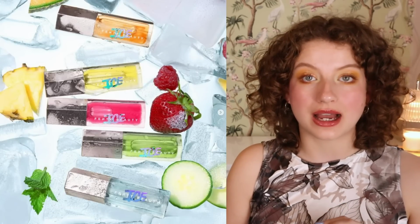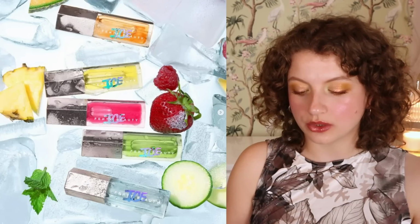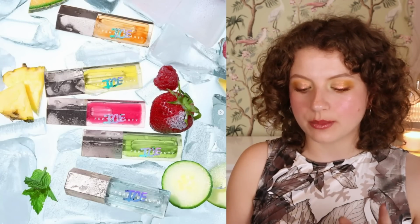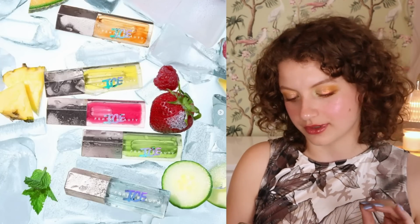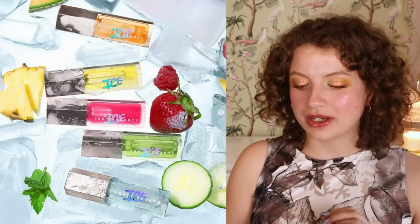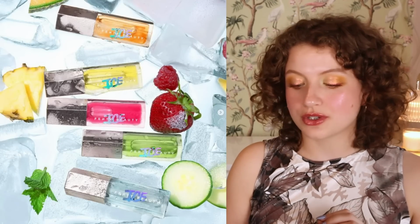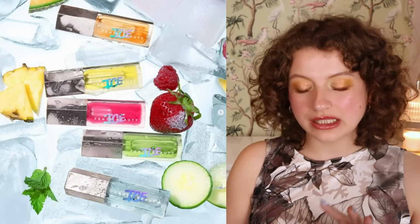Then we have some new shades of the Gloss Bomb Eyes by Fenty Beauty. These have a cooling effect, juicy wet look finish, and a minty scent. These are $26 each. We have ice pineapple, berry jelly, melon chills, and cucumber. That's a funny name, but if somebody would ask me what do I have on my lips and I would have to say that, I would just show them the packaging. I wouldn't want to say that again. Once was enough. These look pretty cute.